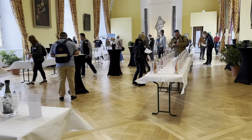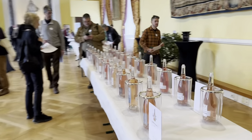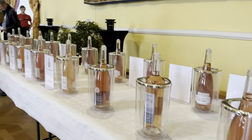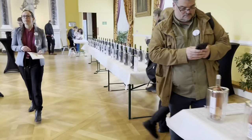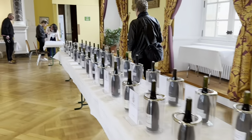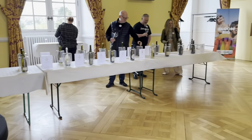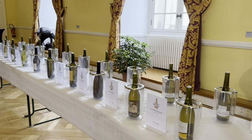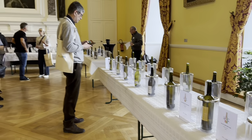So here is how it works. So we can taste everything we want. And this is basically the 2022 vintage, divided by categories. We have rosé here, we have reds and whites, and we can take notes on our booklets, and then we will have the masterclass where they explain to us the characteristics of the vintages, and we can talk to the producer afterwards.